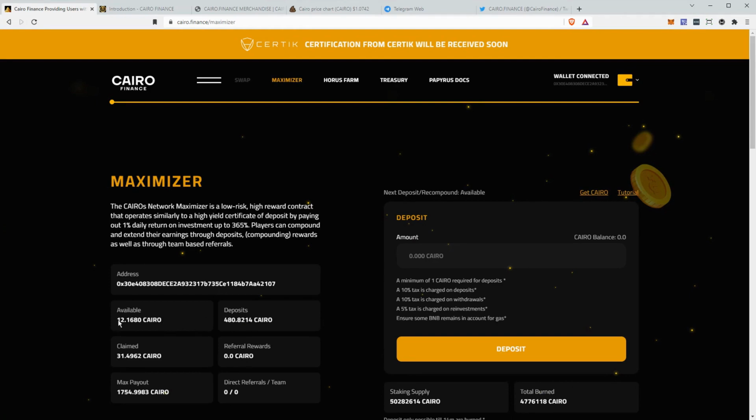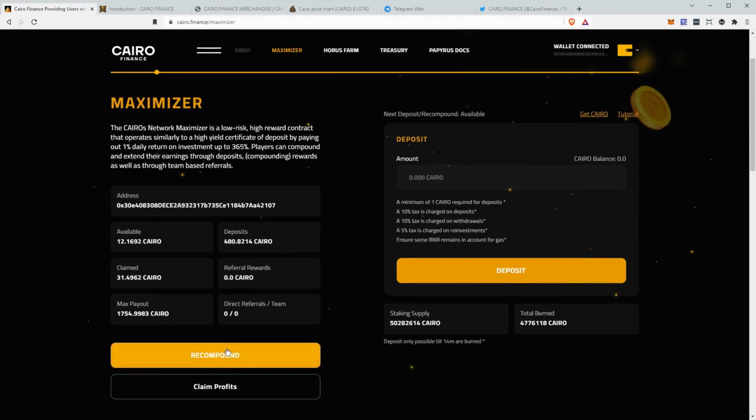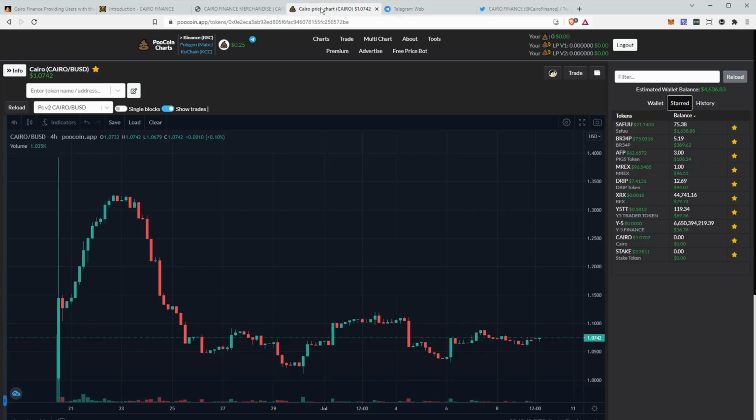So I'm getting about 4.8 CAIRO a day. And with that, I can choose to recompound or claim the profits. Now, what I'm going to plan on doing is the 6-in-1 strategy where I compound 6 days a week, claim 1 day a week, and then those profits I will take either back into the Forex ecosystem or into some other platform. Now, regarding the price of CAIRO, we're currently at $1.07.